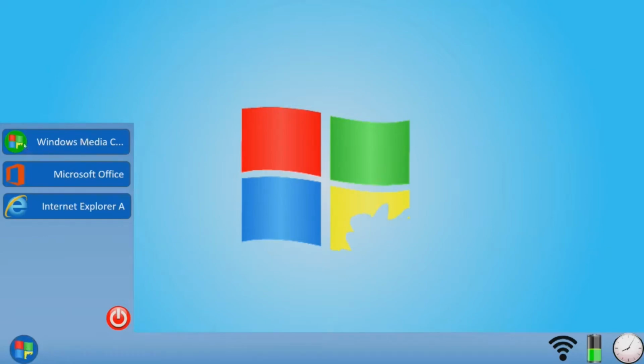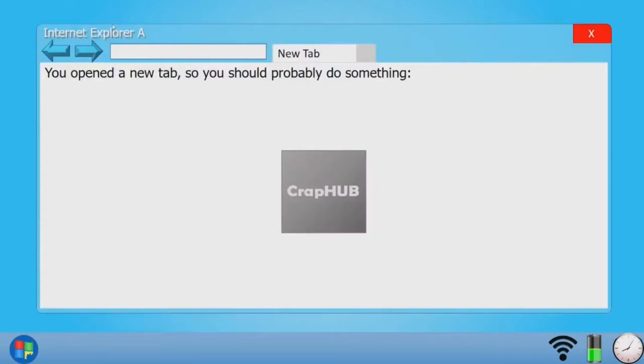And yeah, so we have all these nice programs, and you may notice the only thing we really added in Windows Poop Edition Beta 1.1, that's a mouthful, is Internet Explorer A. Of course, you cannot have an operating system without an internet browser. So Internet Explorer A is our version of Internet Explorer, and it is incredible. Not really, of course, but still. So this is what Internet Explorer A looks like.